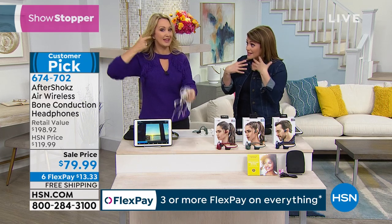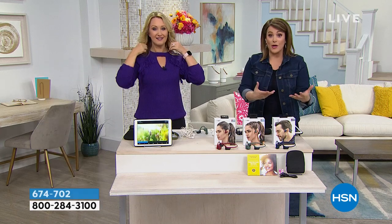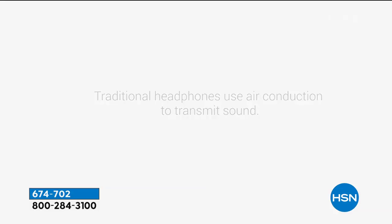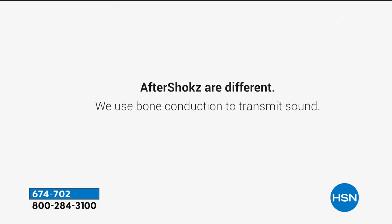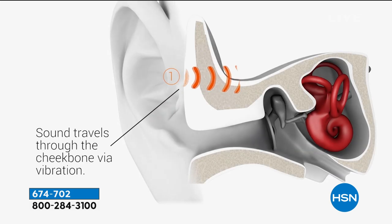As a mommy, this is what I want for my kid. This is what I want for my older father. This is what I want for me. Absolutely. I want to know what's going on around me. You want to be able to hear traffic if you're out on a bike ride. You want to be able to hear if someone's walking up behind you. You're not the jerk going, what? When everyone's trying to talk to you, because you can hear the conversation. This is a completely different way of being able to listen.